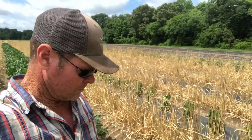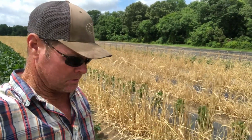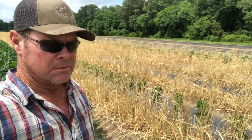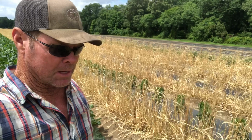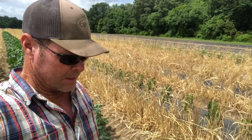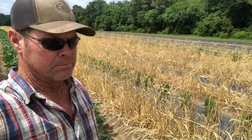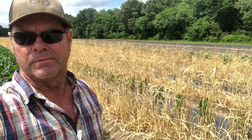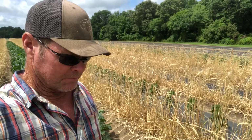Usually when squash starts, there's no problem getting the bees. I usually have a lot of bumblebees, more than honeybees, come to them, but I can't find a bee anywhere in the mornings. I don't know what's going on. Well, I'm gonna have to move my hives closer to the field. I'm only, I don't know, 600 foot from the hive, so they ought to find them.